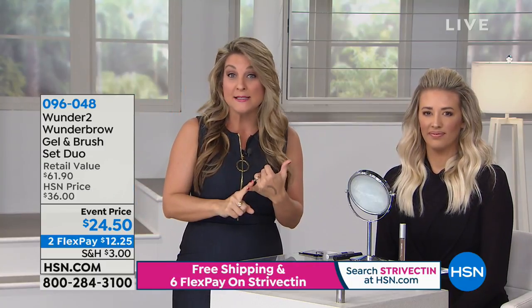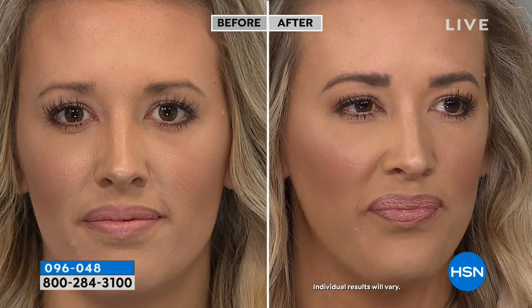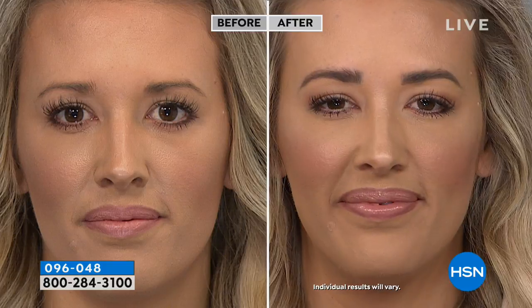Now, I know for myself personally, as I've gotten older, I've noticed there's little areas within my brow that there just isn't hair anymore. Right. So whether you have over-tweezed, you have over-plucked, you are missing the complete tail end, look at Lauren's. Oh my goodness. Okay. So what color is she using? She is wearing the brunette. Okay. And Anne that you just saw was wearing the blonde.